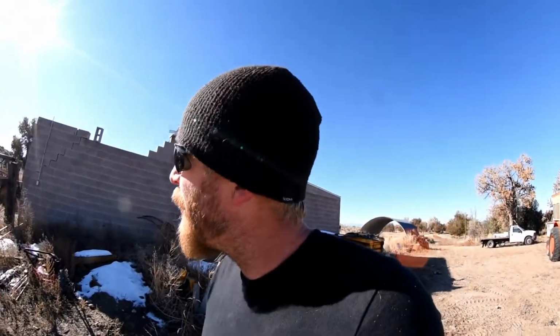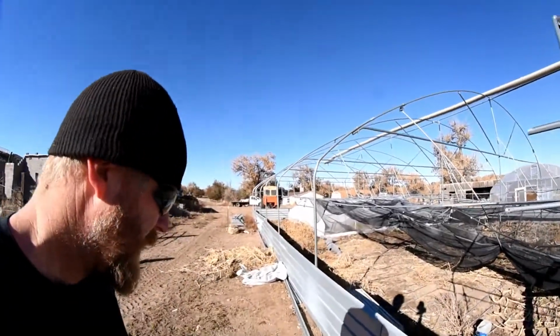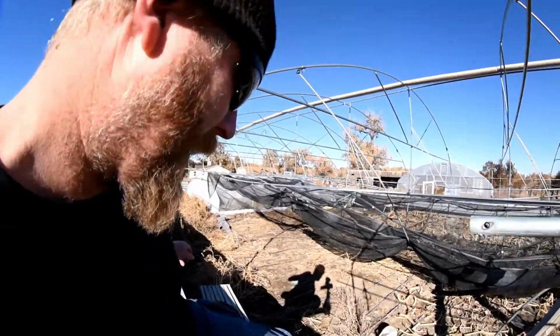Problem is, I left most of the shade nets on. Yeah, I had the hail net down. If I'd had the hail net up, this whole thing would have been to the ground. But I had the shade nets on, and it kind of collapsed.